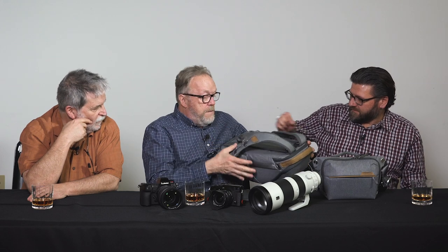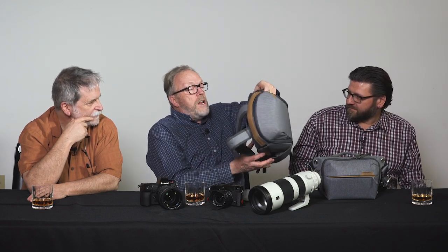Wow, look at the way they built this thing. It has a chest strap. Rivets? Yeah. Oh, is there a chest strap? Yeah, there is a little chest strap. A lot of times the small bags don't have them. That's nice. I guess essential. It's got a handle here, so if you're doing mirrorless work, or two handles here. Yeah, it's a sweet little bag.